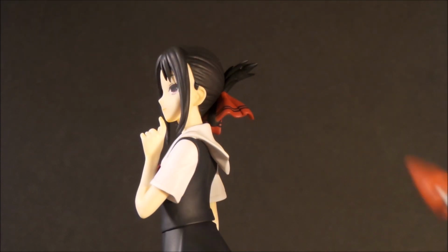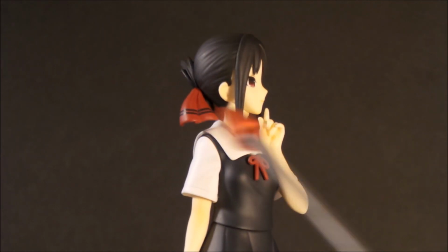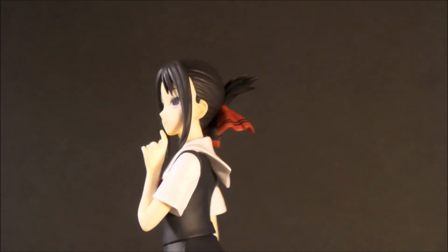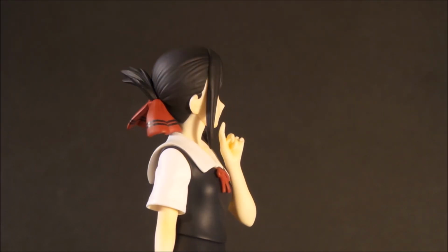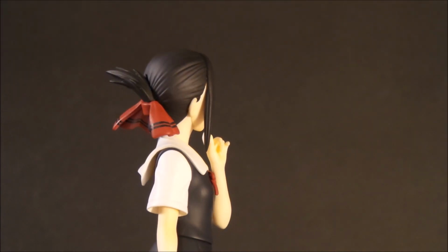Okay, so you can definitely see her ear popping out from her hair. All right, and the ears are much better looking than the Taito ones. The Taito ones were all blocky and stuff. These are nice and round. They look like ears, guys. Okay, they're kind of big, just a little bit. But yeah, the ears look much better than the Taito figure.